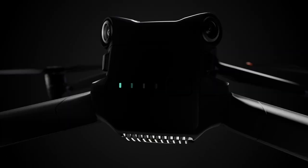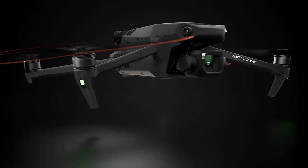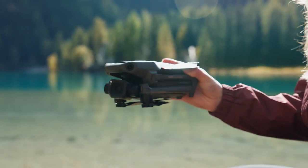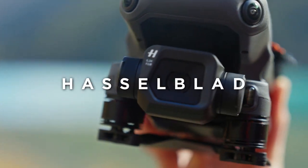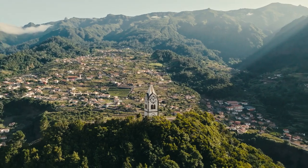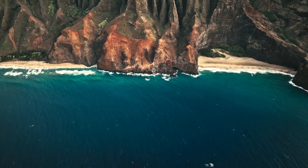A new member of the Mavic 3 series has arrived. Introducing Mavic 3 Classic. With a 4/3 CMOS Hasselblad camera, capture stunning imagery with vivid yet natural coloring in every frame.